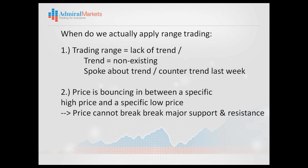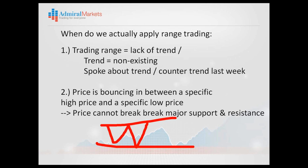But that was assuming there is a trend, in fact, and we're either trading with or against it. But the range is different. It's where we don't have a trend, where the price is going sideways in a tight, or at least a compacted zone usually. It's two specific levels, a high and a low, where price is bouncing up and down between those levels. So here, for example, top and bottom, and then up and down like this.